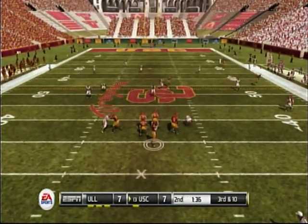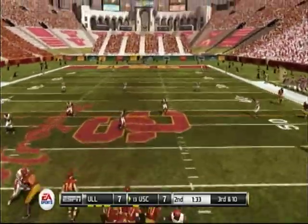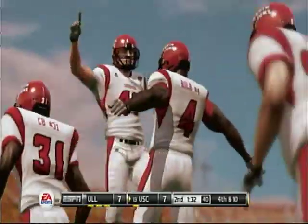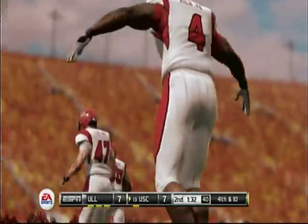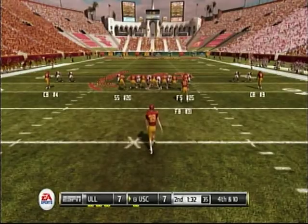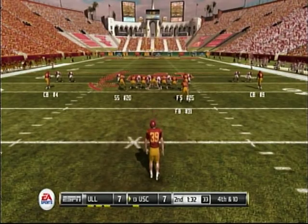Looks to pass. Looking deep to the right. Can't connect. They're going to have to be more successful throwing the football. You can't gain solid yardage if the defense isn't concerned about the passing game. They're going to end up crowding the line of scrimmage, expecting a run on every down.